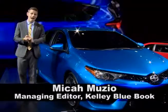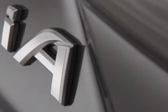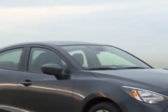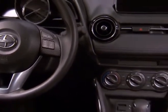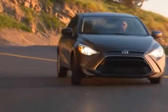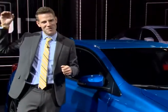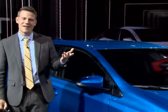The Scion iA is their sedan, which was also introduced here, and it's a really neat little car, 42 miles per gallon freeway fuel economy, and some really interesting technology built into what is going to be a $16,000 car, including a forward collision prevention system that'll work at low speeds that utilizes a laser-based sensor in the top of the windshield, and that's pretty amazing technology, again, for a car that's going to have like a $16,000 starting price. You're not kidding. That's awesome.